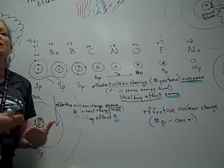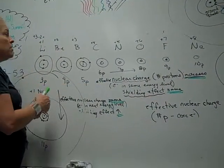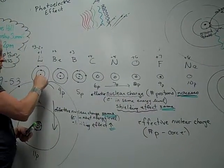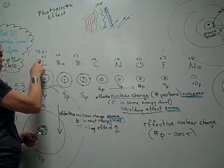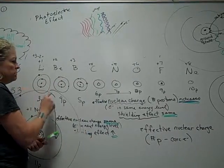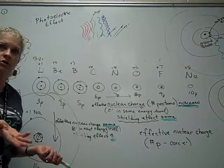The second thing that I want to clarify is that there's nuclear charge, but there's also effective nuclear charge. And a lot of times they go hand in hand. Effective nuclear charge is simply the number of protons minus the electrons that are shielding it. So here, there's 3 protons shielded by 2 electrons, and so what's left is a +1 charge. That is the effective nuclear charge. Here, there's 4 protons shielded by 2 electrons. That is a +2 charge, and they keep increasing as you go across. So not only is the nuclear charge increasing, but the effective nuclear charge is increasing.